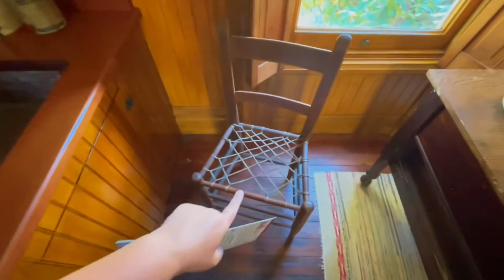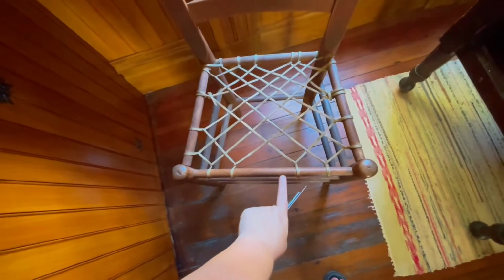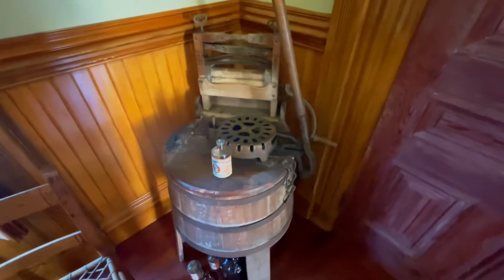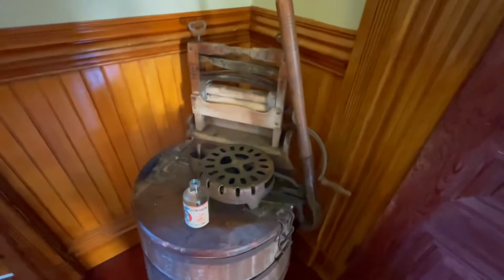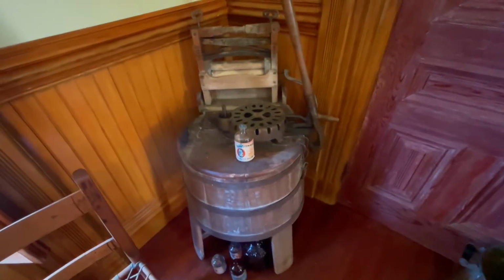Now, something kind of interesting that I've always thought was fascinating is how they created chairs using either leather or a version of a weaving, and just very basic setup here. They have a couple of these in the kitchen. The kitchen also appears to be the home of the laundry. This is an old school laundry system, so somebody would have had to have washed and wrung out all of the different items using this. A lot different than our modern technology.